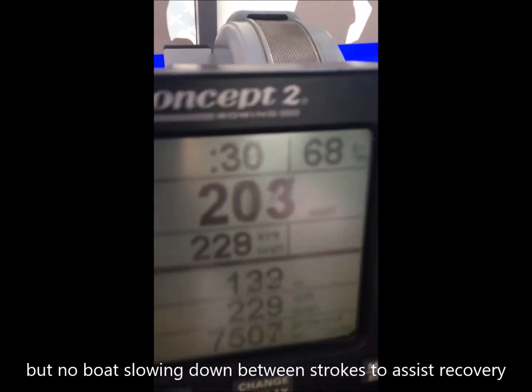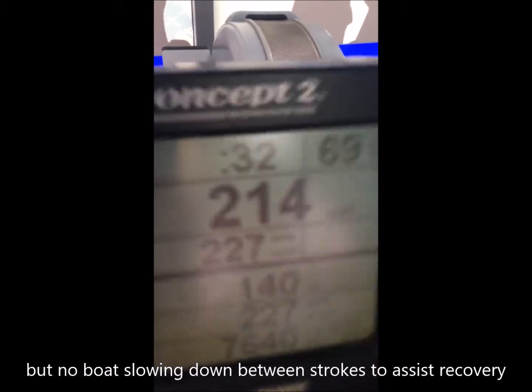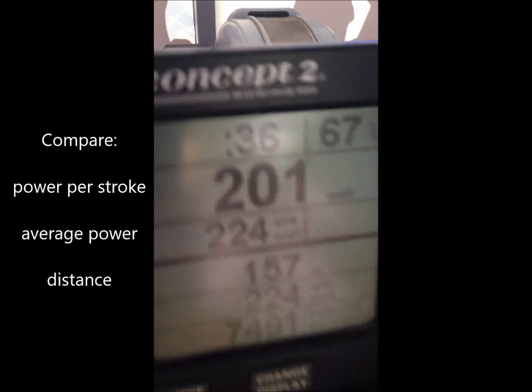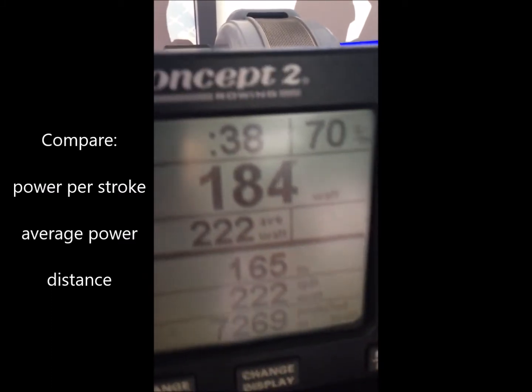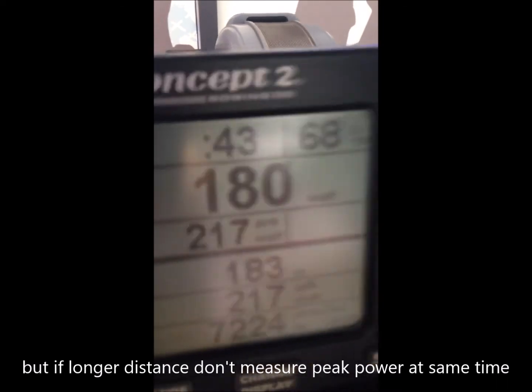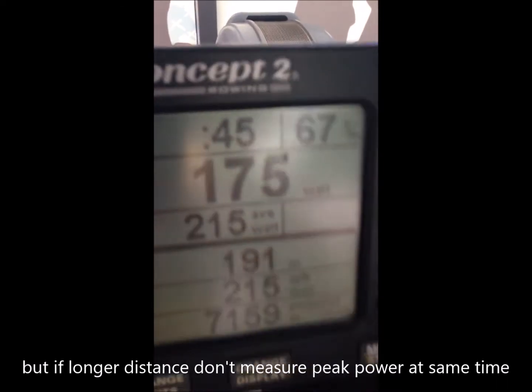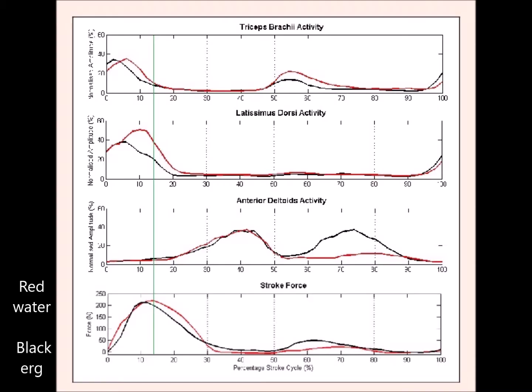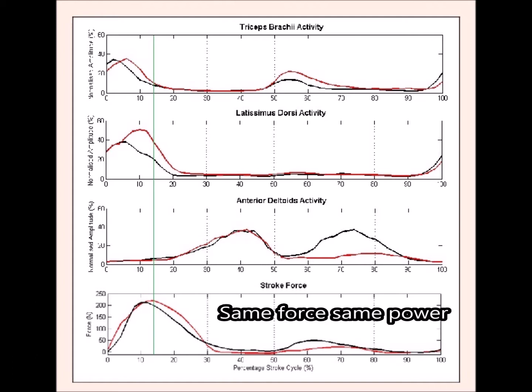To get valid and relevant measures, it is better to have your ergometer set up so that it feels like you're actually in a dragon boat in terms of catch position and resistance of the blade against the water. Kayak studies show that the same forces are produced in an ergometer as compared to the water, and muscle activation, magnitude and timing is very similar.